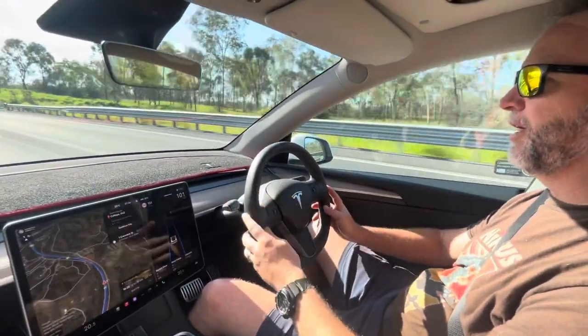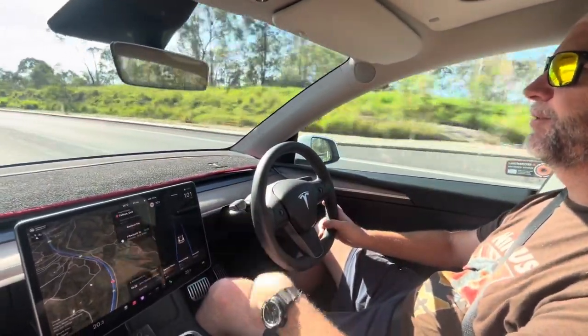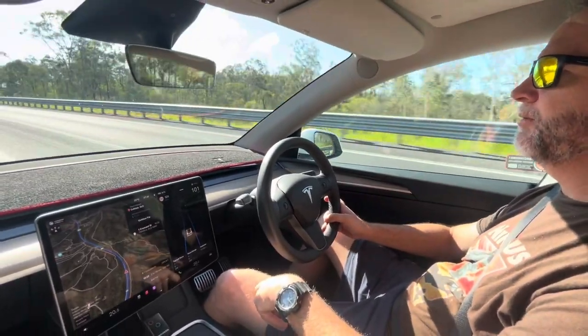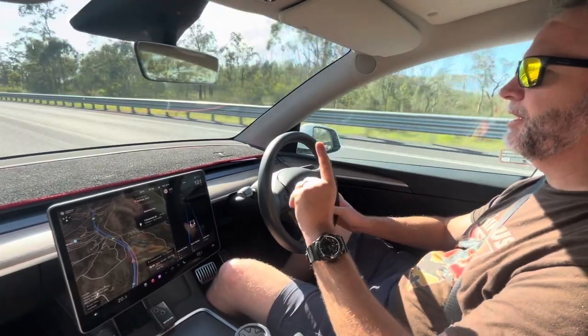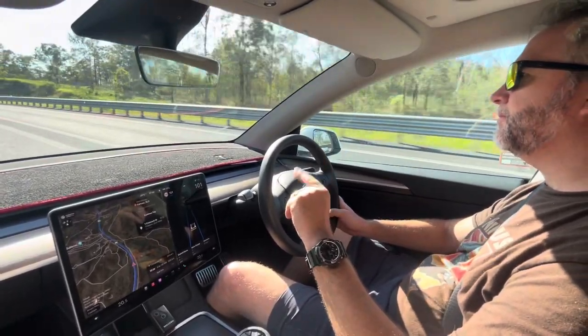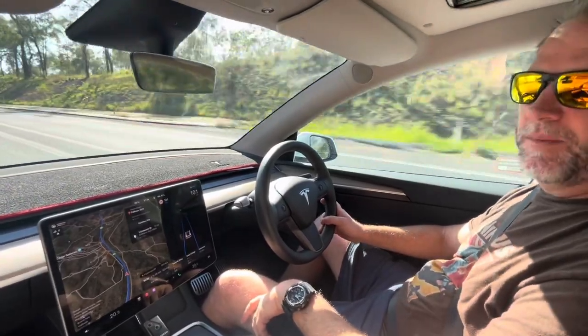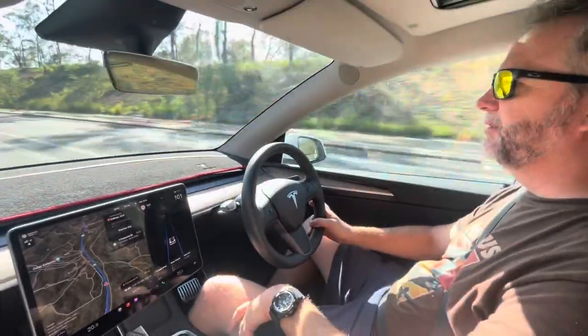I'm going around a corner right now, and if I take my hand off the wheel for too long, the car will crank at me and give me a warning to put my hand back on the wheel, which I haven't had one yet. My dad tells me it does happen. So yeah, just kicking back overall, really.